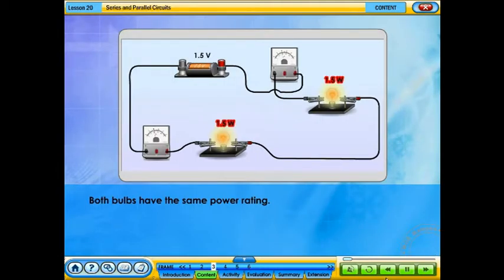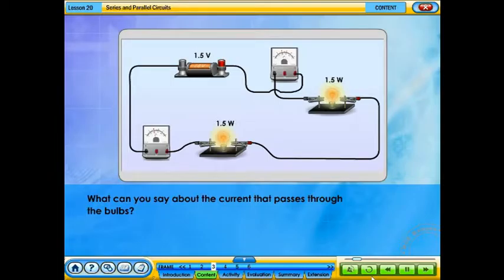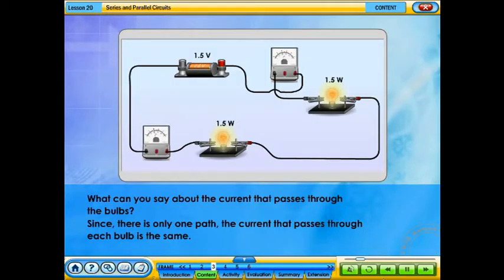Both bulbs have the same power rating. What can you say about the brightness of the bulbs? The bulbs have the same brightness. What can you say about the current that passes through the bulbs? Since there is only one path, the current that passes through each bulb is the same.